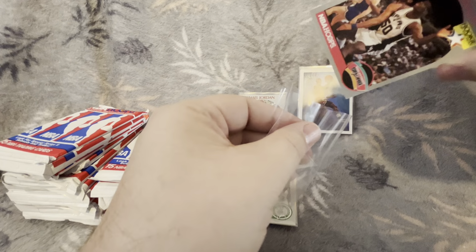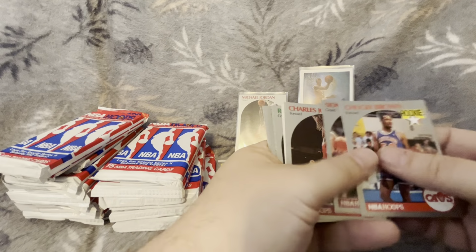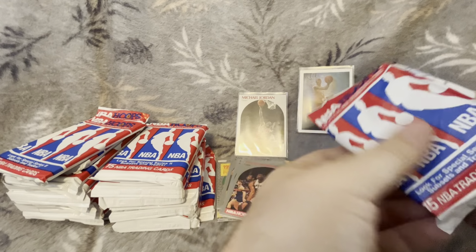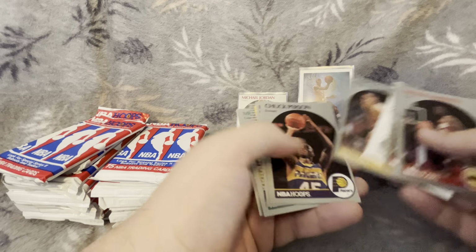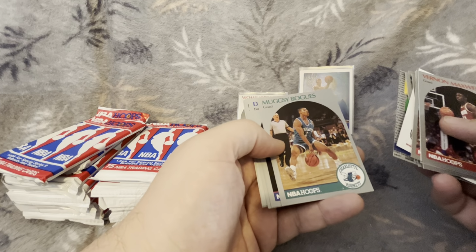Robinson, same issue, but left to right. Big old fat line on the left-hand side, skinny line on the right. Come on, Hoops. Don't do me dirty. Oh, Jerry Sloan. Love that guy. Manute Bol. Felton Spencer. Another one that was like hot stuff. Muggsy Bogues.